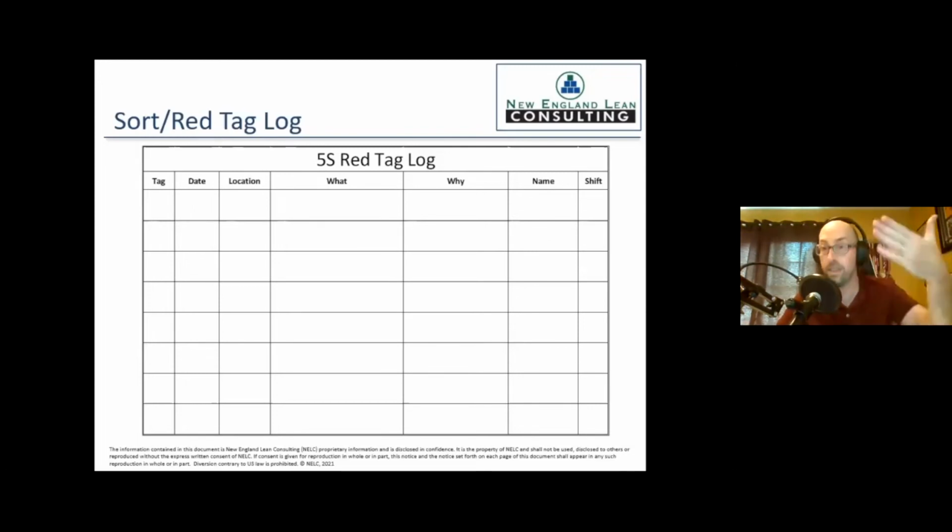If you post this nearby in a conspicuous area, you can put the tag on the piece and write it out on this log. And the reason we do that is because if we don't, and you tag something, 2 weeks later, you may not remember. Somebody might have moved that thing. Somebody might have taken the tag off. There's a whole plethora of things that can happen.